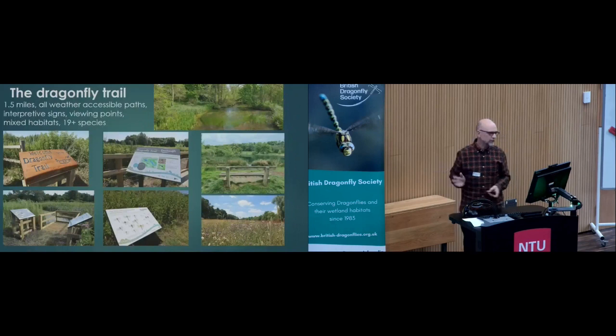So the Dragonfly Trail itself is a mile and a half long, and it's accessed by all-weather paths, which Tarmac have put in this year. So actually, in the film, you'll see some paths, and you might think, well, that doesn't look like an all-weather path. That's because some bits of the film were made before they put those paths in.